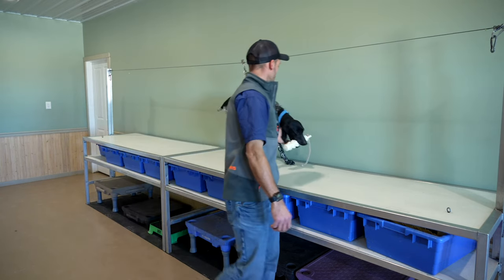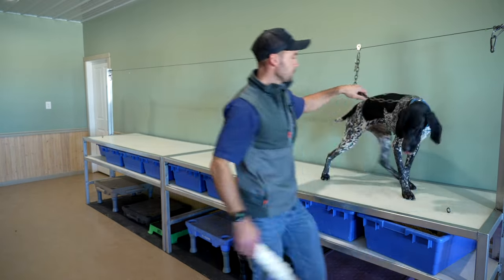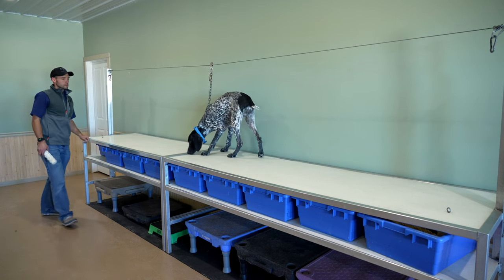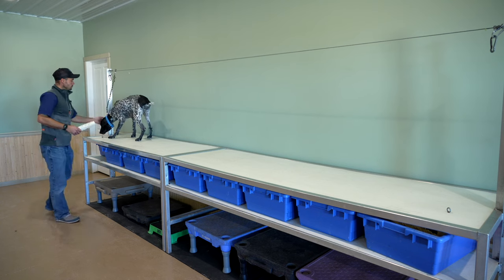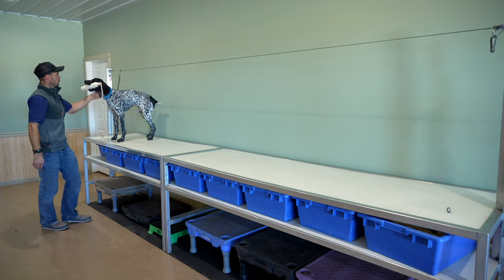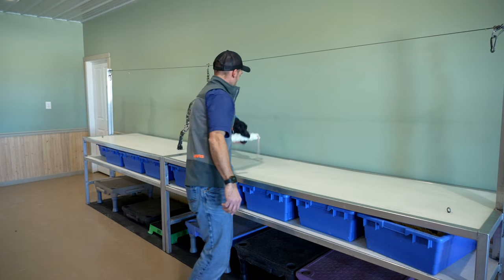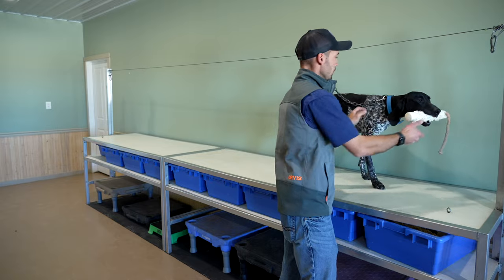Hold. Good. Come on, legs. So I smell the same thing as Shock did. Good girl. Let's try another rep. Hold. Good. Come on. Hold. Hold. Good.